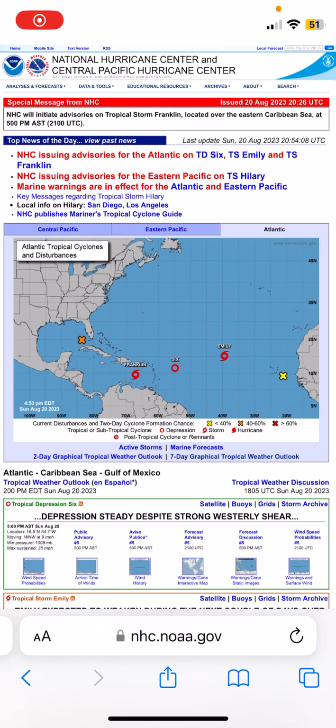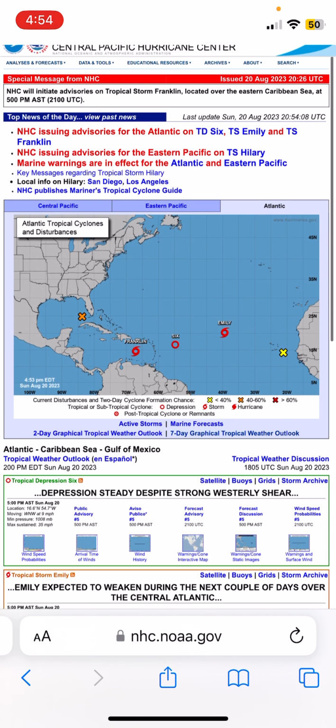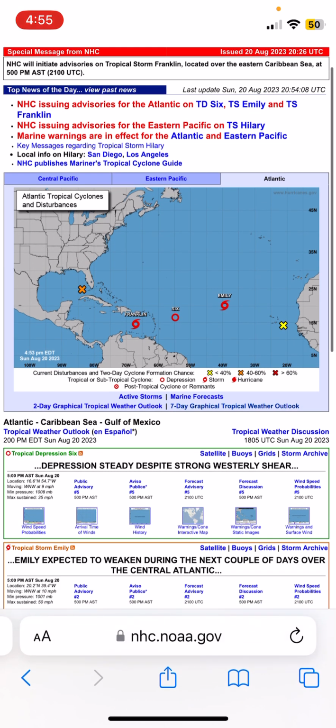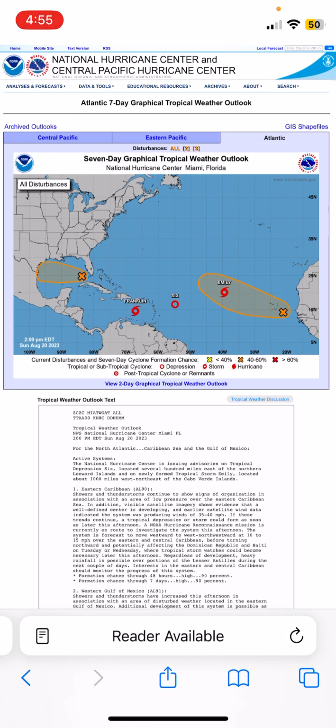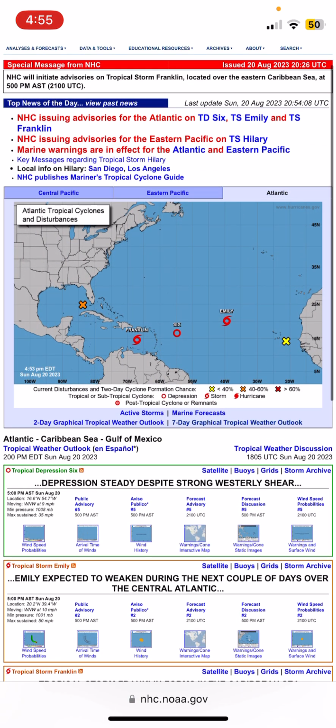Alright guys, so we are back with another tropical weather outlook video, and this is for August 20th. Yes, August 20th, that's on the top of my screen there. Anyway, we have 4 active systems in the Atlantic and the Pacific right now. Then we have 2 others in the Atlantic. So let's get right on into this with all the advisories and all that fun stuff.